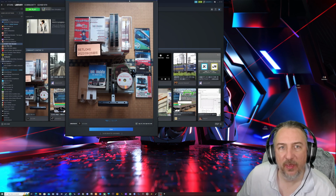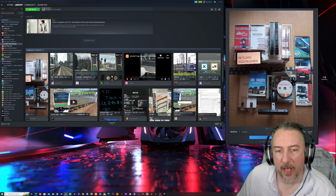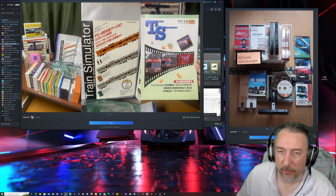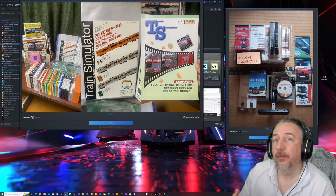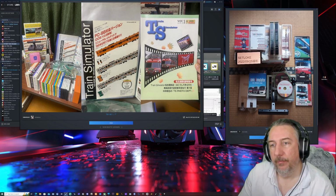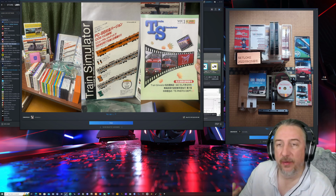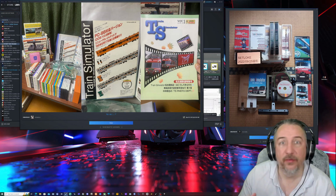So this is something that's popular in Japan. A lot of Japanese are actually using this software to train. Actually, some of them are using it to train for becoming a train operator. It's pretty cool, actually. And as you can see, train simulators are pretty big in Japan. Japanese love train simulators.